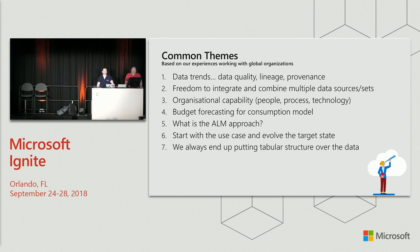Think about your budget and forecasting model in this new world. So how do you take that from doing a POC and evolving that to, I need to know what to request for Azure services on a yearly basis? And also, what's the ALM DevOps type approach in modern data warehousing and AI world? So what does the end-to-end pipeline look like? How do we need to understand what skills, disciplines we need to get the data scientists through and the operations support through?